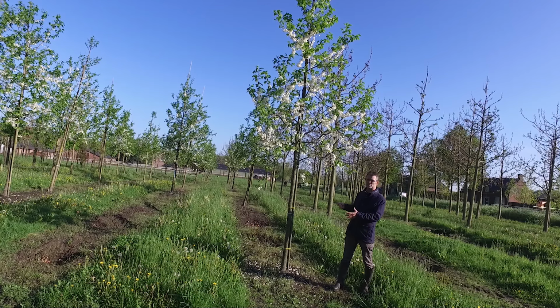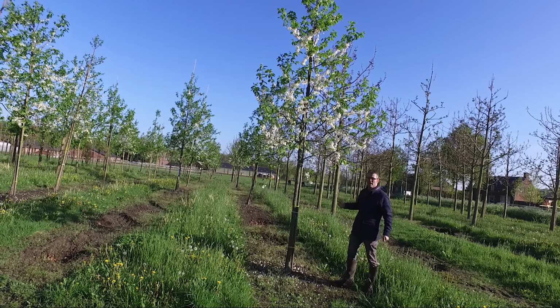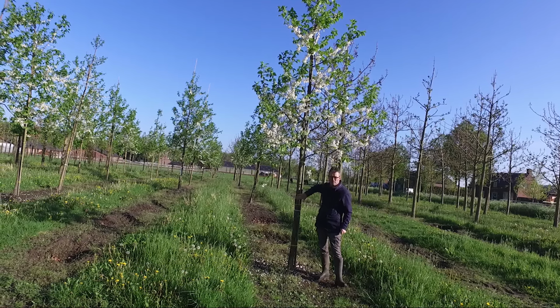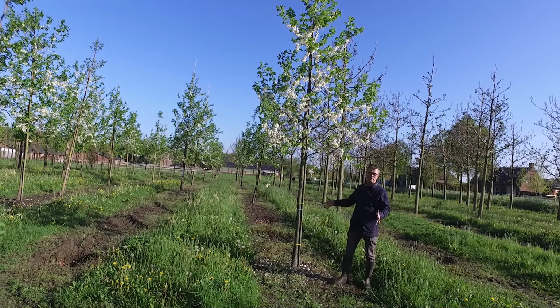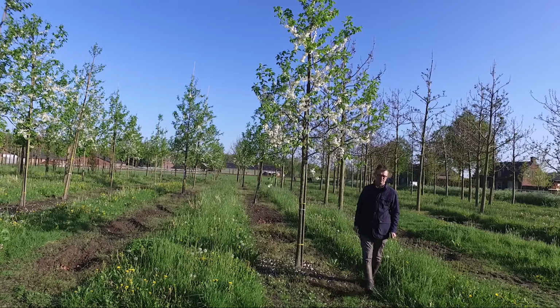It's quite a large tree, 15 to 20 meters in height when it gets mature. It takes a long while because it doesn't grow that fast. And when it gets more mature, the tree flakes off at the trunk, so you get gray flakes all around the trunk. Very nice ornamental tree for a large park or in a big garden.